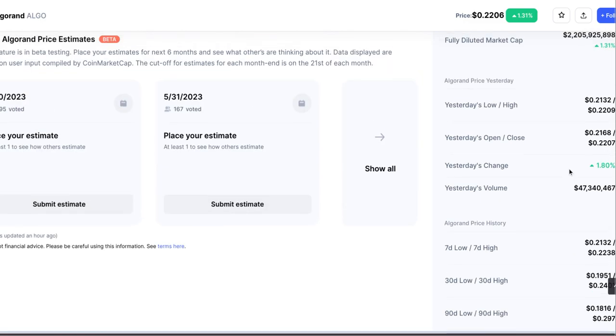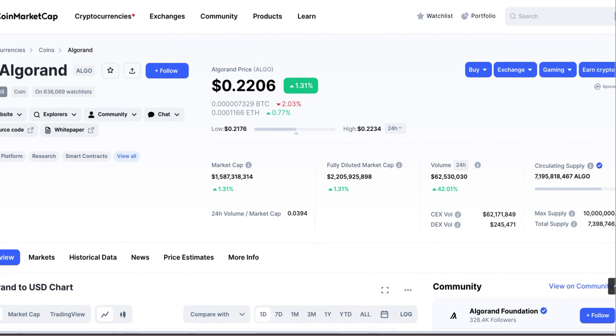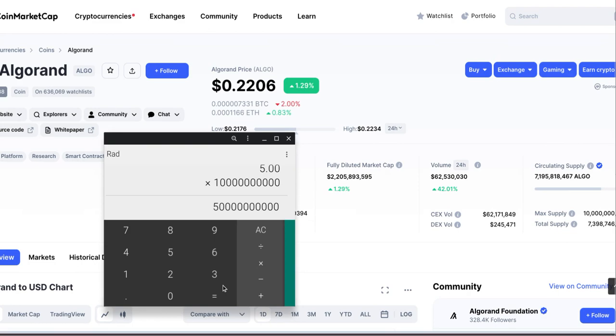Okay, so let's run some numbers. A $5 Algorand. If we take $5, we've already hit $3 as an all-time high, times 10 billion coins, that would give us a $50 billion market cap.